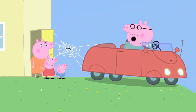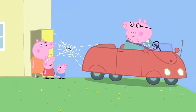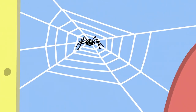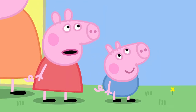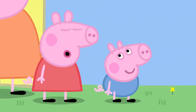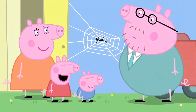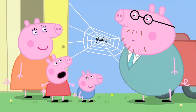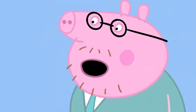Stop, Daddy. What is it? You cannot drive the car today. Why not? Look. Mr. Skinny Legs has built a web, joining the car to the house. Daddy, you said you must never, ever break a web. Did I? Yes, Daddy Pig. If you move the car, you will break the web. But how am I going to get to work?